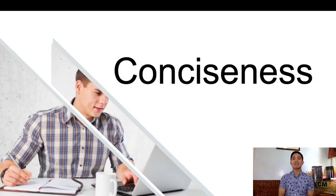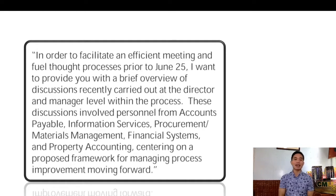Next here is conciseness. If you say conciseness, you have to be as brief as possible. However, the information should be complete. Let's take a look at the example. In order to facilitate an efficient meeting and fuel thought processes prior to June 25, I want to provide you with a brief overview of discussions recently carried out, blah, blah, blah. That's actually under the lazy rule. How can we improve this one?